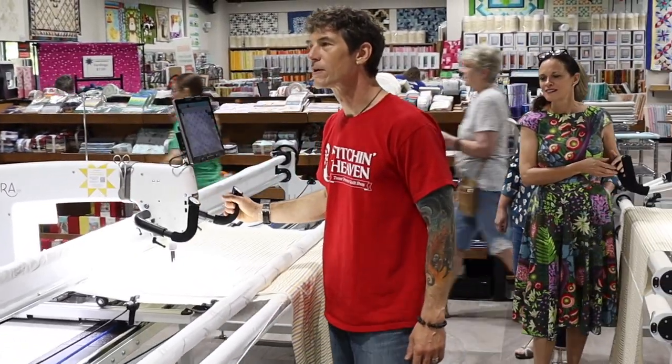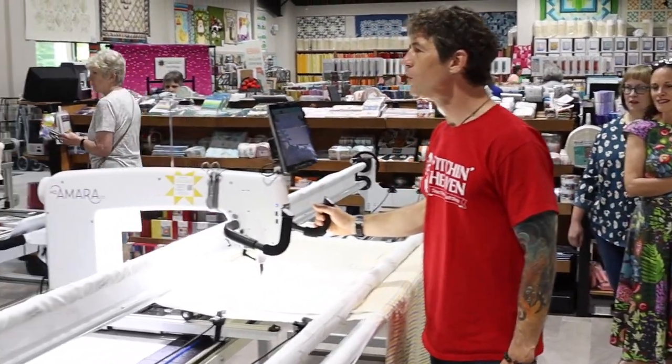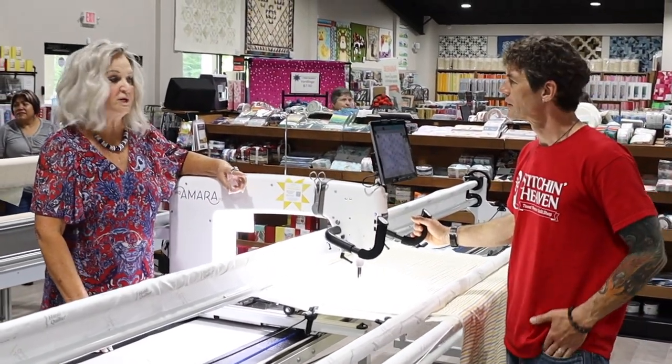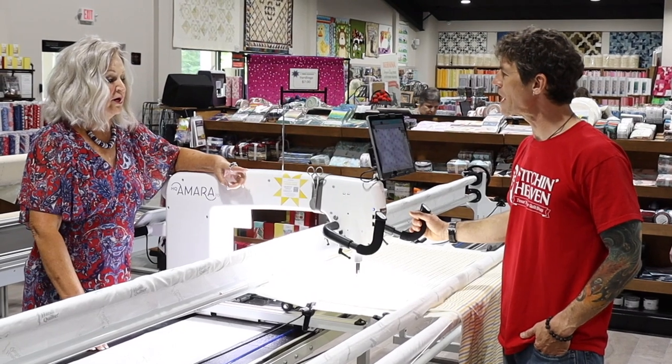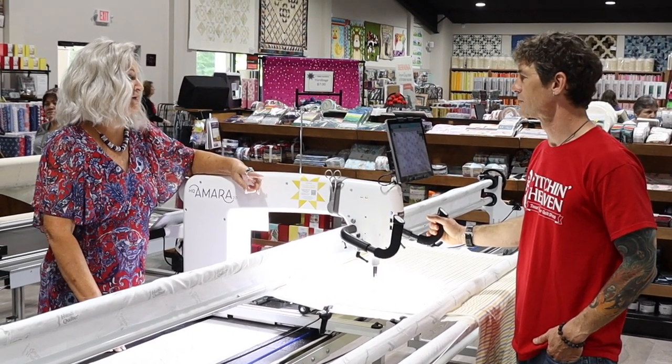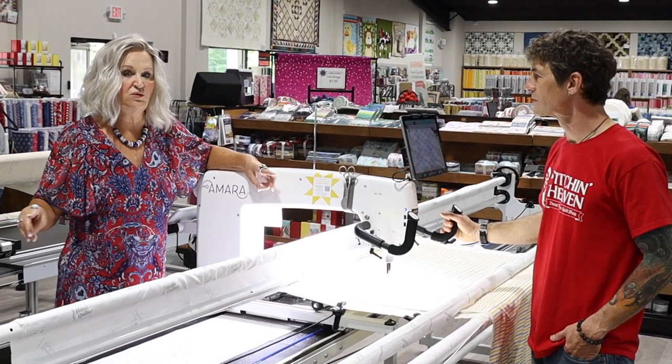We also have a long arm seminar at sea. That's coming up in November of this year, 22. Is that on one of your cruises? It's one of our cruises, yes. And we'll be departing from Miami, and we'll have long arm machines on board.